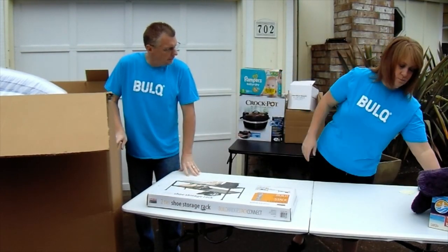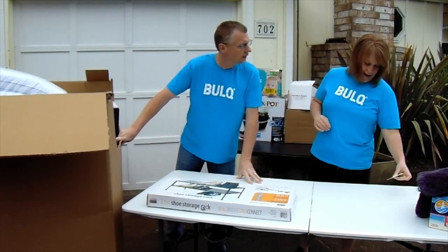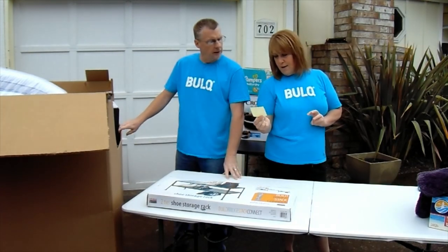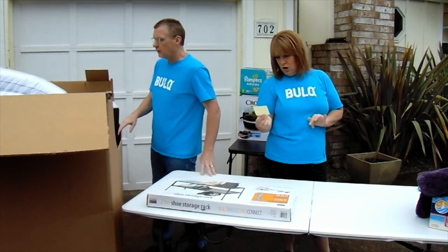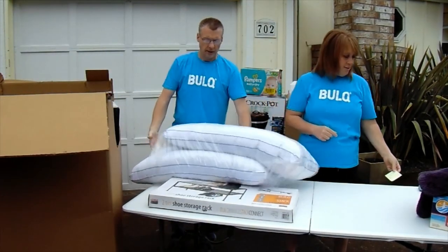What's our average item price on this? $13.58. Okay. Well, I can tell you those rugs are not $13. So I was saying we're just going to call it $13.50 for easy math. Let's see what we got.